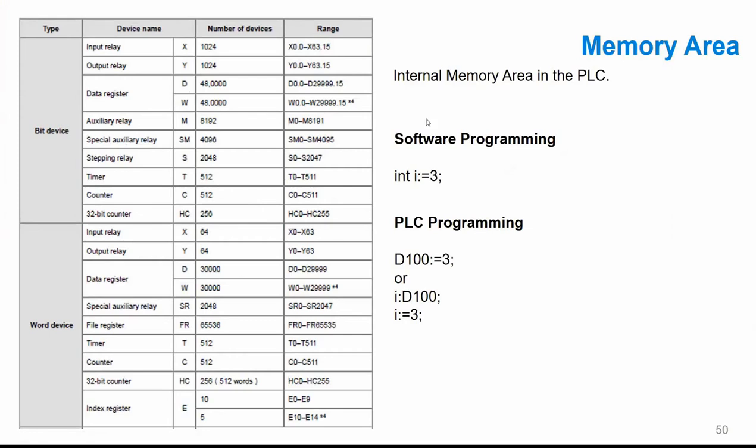It is good to compare with software programming, then it is easier to understand. For example, in C or C++, we define the data type integer, the variable name I, and the value. This variable is stored somewhere inside the PC, and we don't care which memory is used because it is kind of limitless. But with a PLC, that is not possible. We have a limited area, and we work with physical devices, like analog values and digital input-output signals. So we have to think about the memory as well.